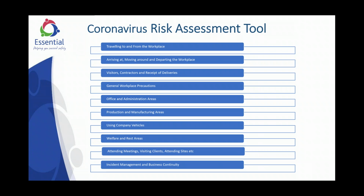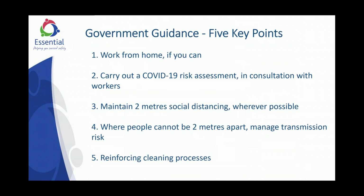We looked at 10 different areas and activities within a typical workplace. As I mentioned earlier, some of these might not be applicable to your business, and there might be other areas here that are not covered here, but the principle remains the same. And we believe that the tool is adaptable enough that it can be added to and altered to suit each business. And we would encourage you to do that and take ownership of it, and make sure it fits your business and the way you want to work. And again, we should keep front and centre the 5 key points that the HSE and the government have advised us regarding our risk assessment process.